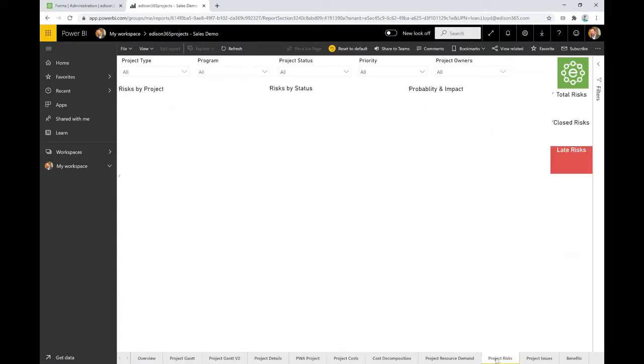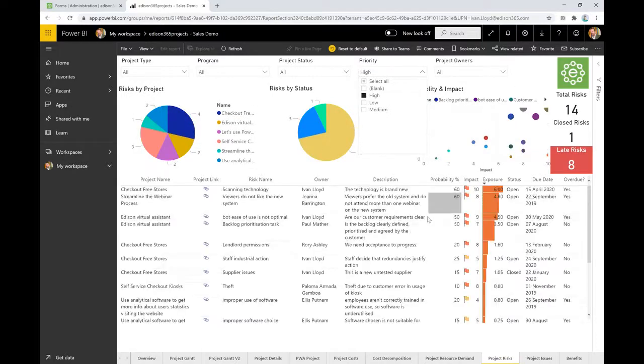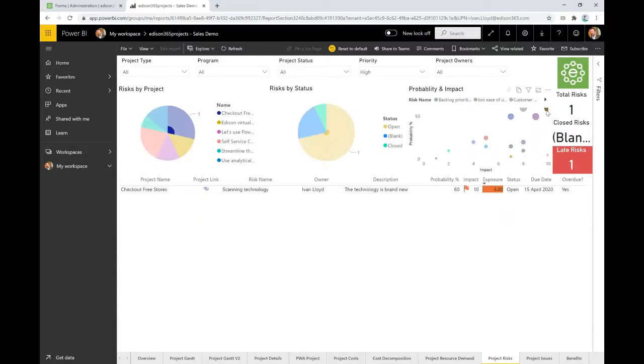The risk view, if you want to manage risk, and again, it's something that customers want to do, maybe don't have the capability to look at risk across the entire business. Here we do. We're looking at every risk at the moment across all programs and project types, but we could start to focus in and just look at, in our high priority projects, what's our risk exposure? This one on the top right is clearly the most important. It has the highest probability and impact. This is the one maybe we start to focus in on.